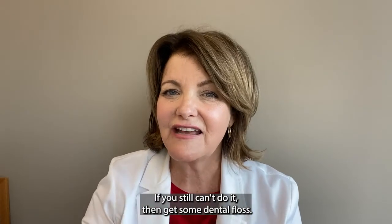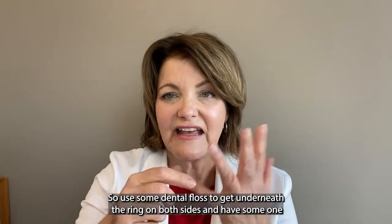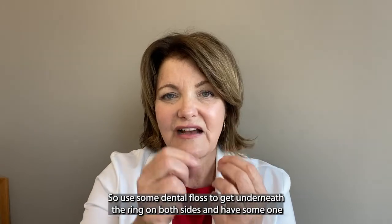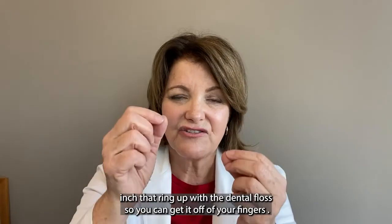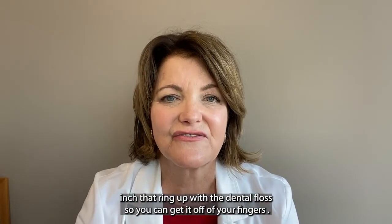If you still can't do it, then get some dental floss. Use some dental floss to get underneath the ring on both sides and have someone inch that ring up with the dental floss so you can get it off of your fingers.